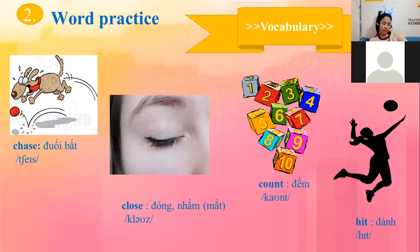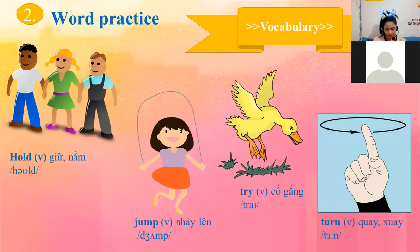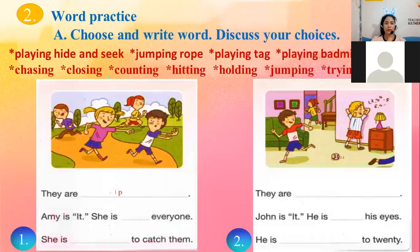What is that, picture number one? Please read it. Chase. Okay, chase. Okay, next. Close. Okay, next. Count. Next. Hit. Next. Hold. Okay. Jump. Try. Okay, next. Turn. Okay, turn.